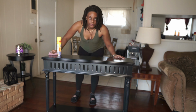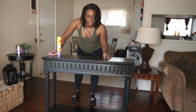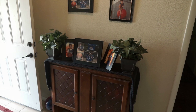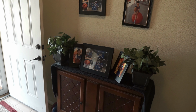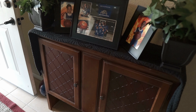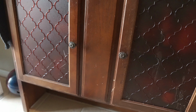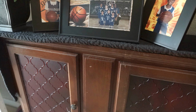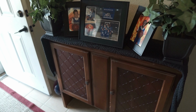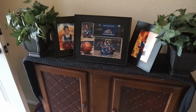Now that it's wiped down really, really good, before I put it in the new spot, I'm going to show you what the area looks like right now. Okay, guys, so this is what the area looks like right now. Right now is just a really, really old cabinet that I got from my mom a long time ago. And at the time, I didn't have anything to put here, so this is what I put here. Also, I'm happy that the new one is big enough and wide enough for my pictures of the kiddos.